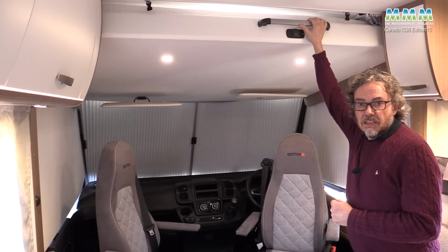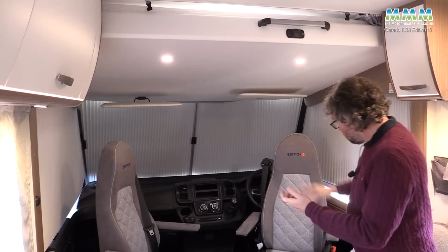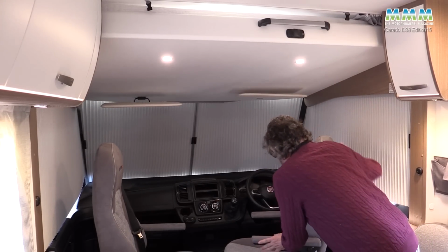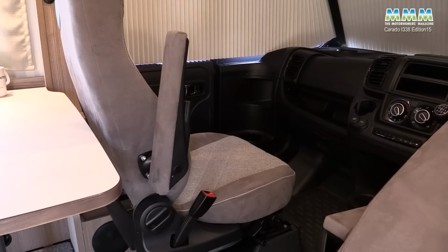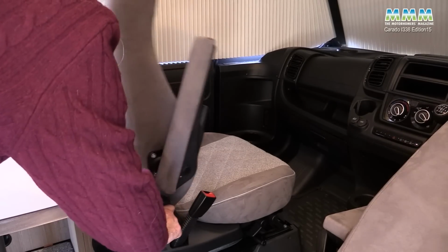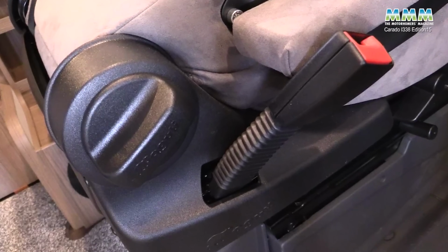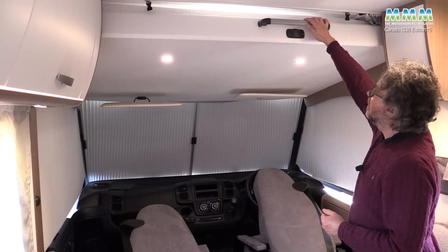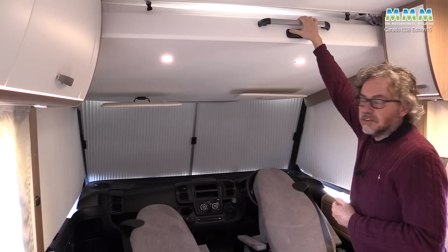Now, being an A-class, of course, the beds at the back aren't your only sleeping space. You've also got the drop-down bed in the cab. Now, it's easiest if you get the front seats out of the way by pointing them forwards and tipping the backrests. Well, the backrests have to go flat. On this type of seat, these Aguti seats, they've got handles on either side, so that's convenient.